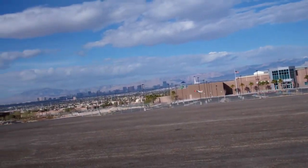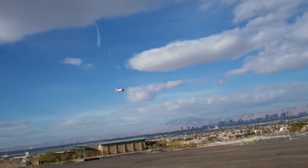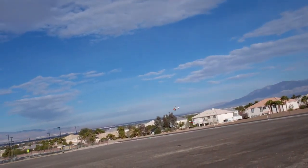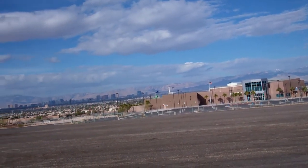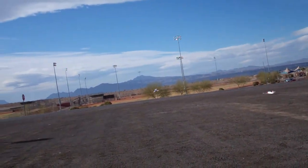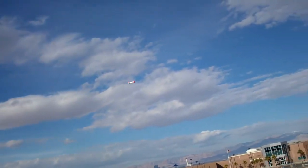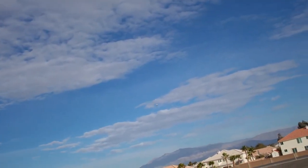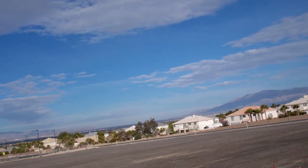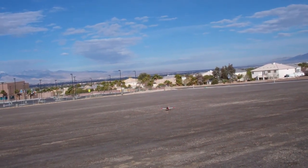There's some ruts out there in that stuff too. It's not exactly smooth. Yep. This is a blast.